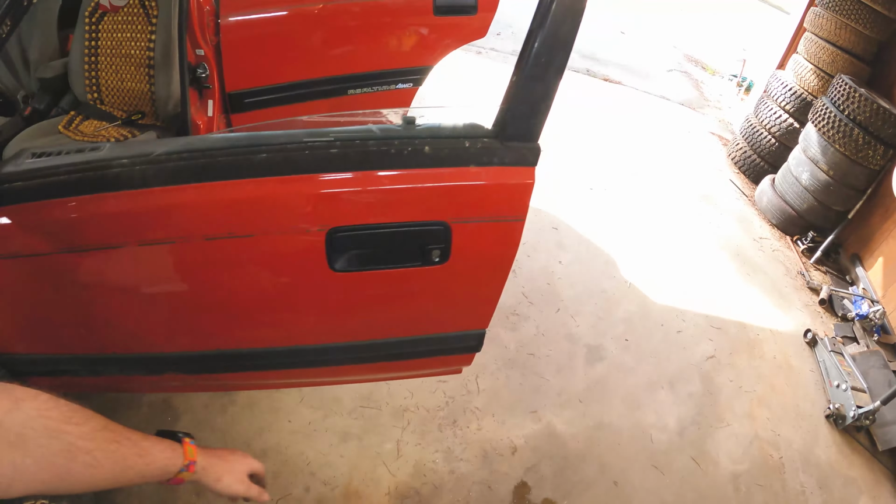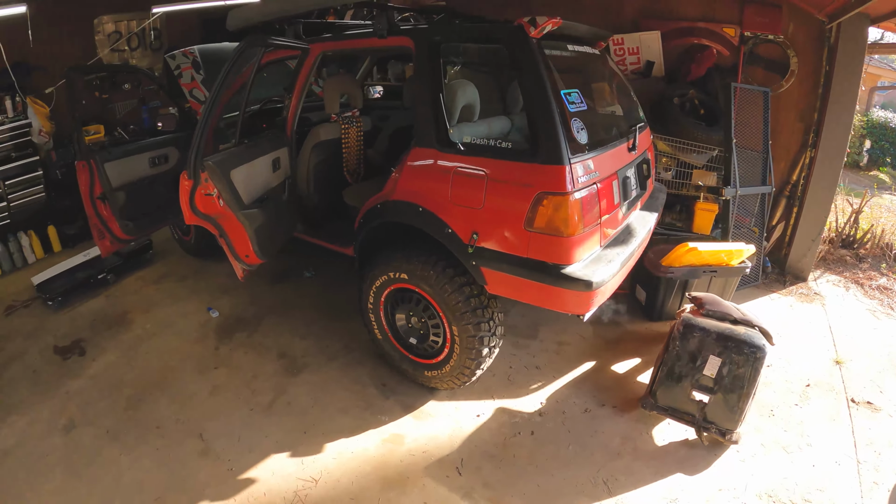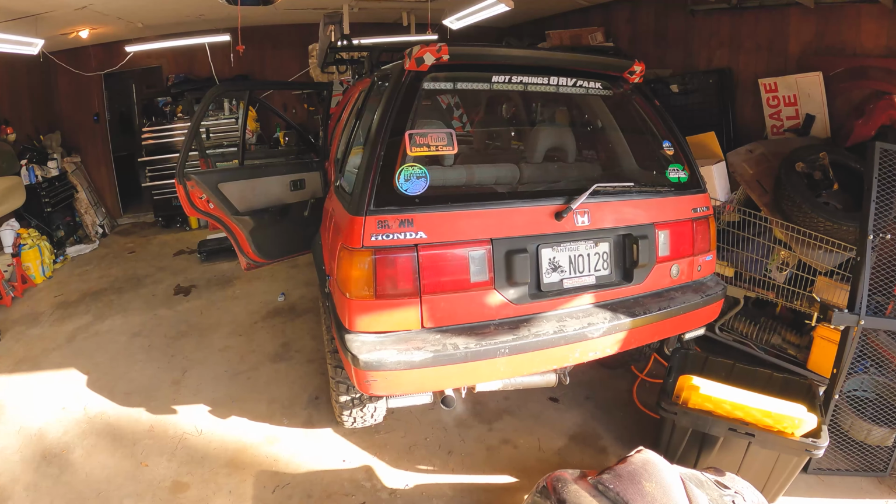And in fact, give you all a wagon update, because it's been a minute. I've had a lot of people asking about it. People ask about it all the time, and why not? It's the best car in the entire world.